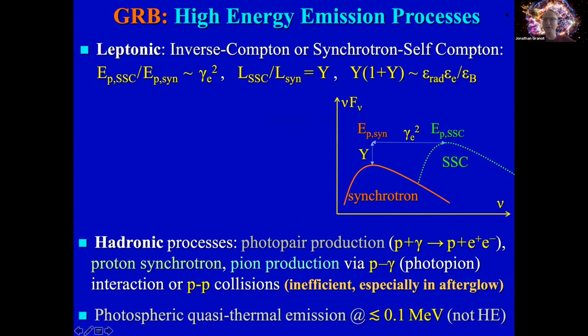Okay, so high energy emission processes. The two most relevant types of emission processes are leptonic and hadronic. In the leptonic processes, you typically expect a synchrotron component by relativistic electrons gyrating in magnetic fields within the emitting region. And those same synchrotron photons can be Compton upscattered by the same population of relativistic electrons into higher energies. And then you get the so-called synchrotron self-Compton component that peaks at higher photon energies.